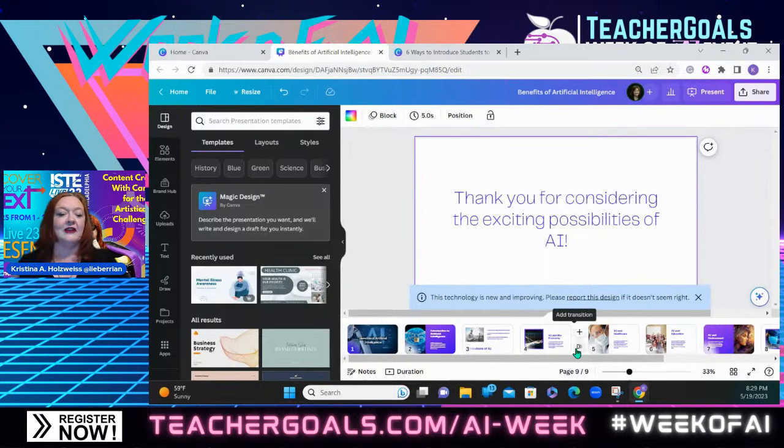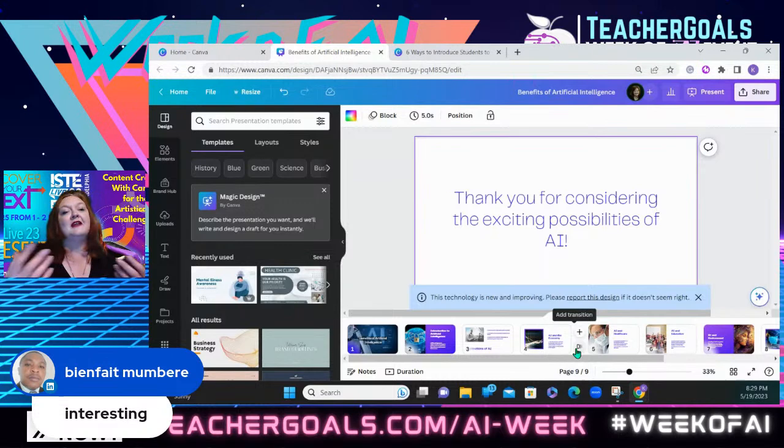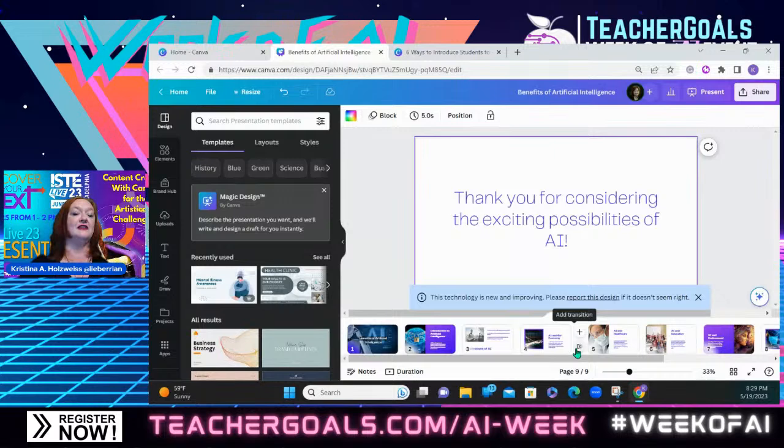And it really helps them to define their search terms, which as a librarian, I think is very beneficial. Because kids usually go into Google and type, show me a picture of artificial intelligence. They put in this whole string of words and they don't need to do all that. So this is a really great lesson in finding the exact search terms that you need. So that's Magic Design by Canva.